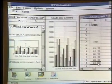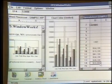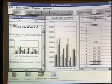Spinnaker is no exception. This is the new PFS version, PFS WindowWorks, and as you can see, it really does take advantage of Windows. We're looking at a spreadsheet, a chart, and a word processor at the same time. I'll show you, for example, if I change the value in that one particular cell, I can go over here and click on the chart, and of course it reflects the change in the value there. I can go click on the word processor document. The chart which I imported does the same thing.